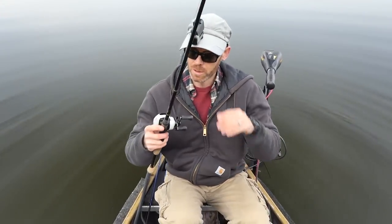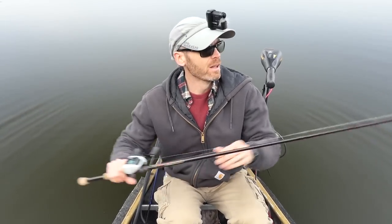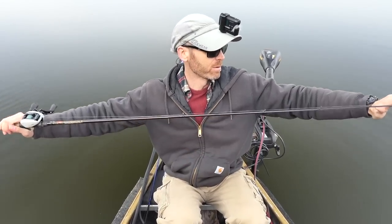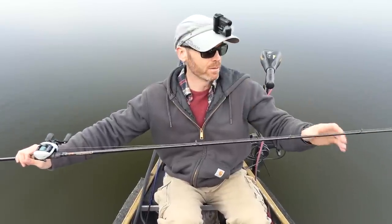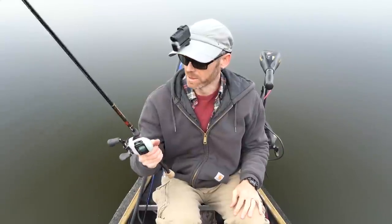All right guys, so I haven't racked this rod in a long time. I got a little Curado 51E on here. This is one of my older rods. This is a 6'6", kind of a do-everything rod. Medium heavy Falcon Low Rider, moderate fast. It really does do everything.